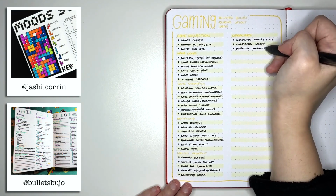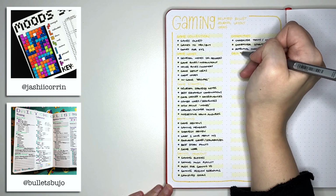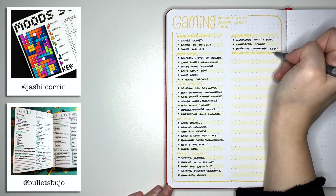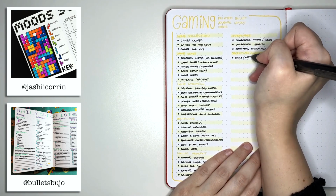Our next category is that related to characters, with ideas of having a page dedicated to character traits or stats, having a collection related to character stories that you like, or that you've made up yourself, and having a place to brainstorm potential character specs, so their names, their traits, their stats, etc.